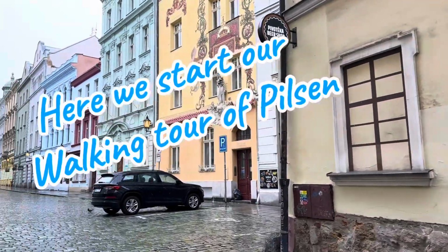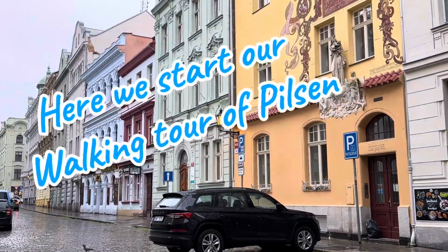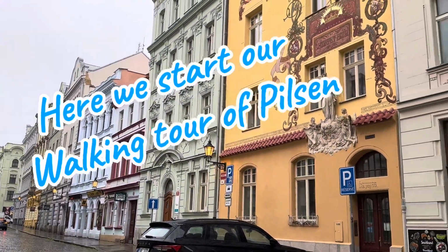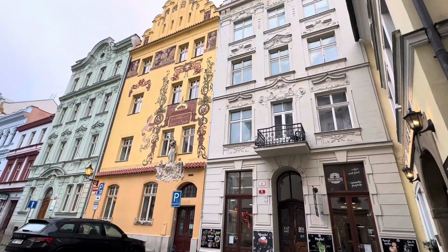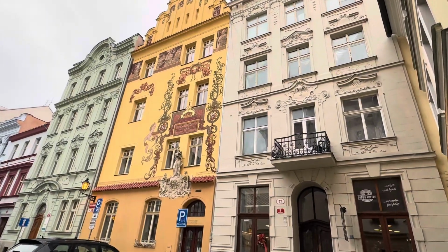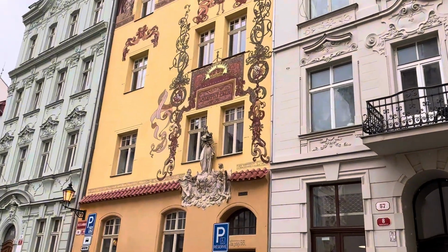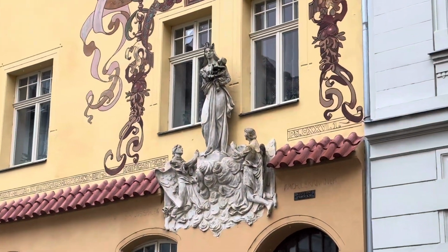And now, my friends, we're starting our walking tour of Plzen. And I have loved coming in on the bus. You see all the different colors of the paint. You see that all of the buildings are 100 plus years old with such ornate artistry on the sides of them. Absolutely stunning.